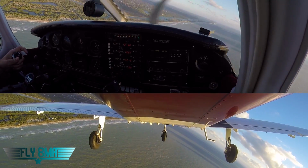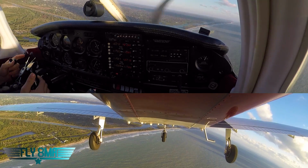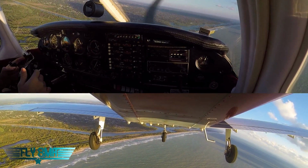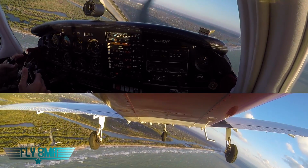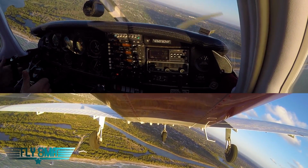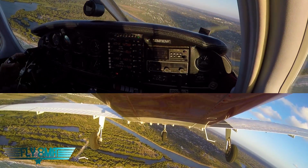So let's go ahead and break down exactly what we did here. We're on the downwind for runway 31 when I got the bright idea to pull the throttle back on Eli. The winds were 320 at 17, gusting 25. So we were moving along on the downwind at a pretty good clip. We had a heck of a tailwind.